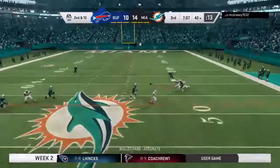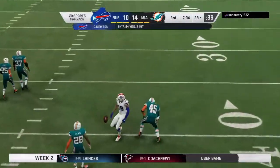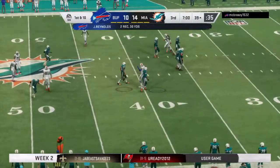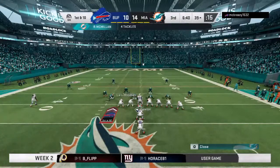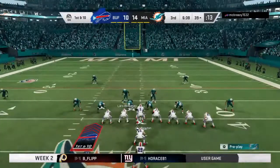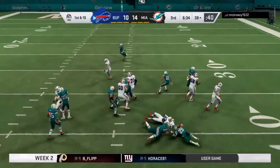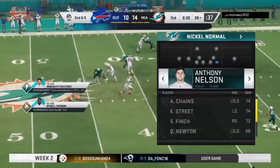Looking to throw on second down. Newton, that's into the hands of Reynolds, and he's got another first down as he's brought down at the Dolphins' 39. So now 1st and 10 as they've crossed into Miami territory at the 39-yard line. They'll go with Snell here on first down, and they will only muster a yard here to the 38.